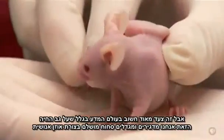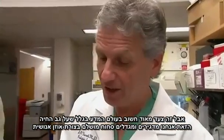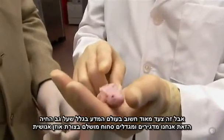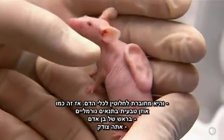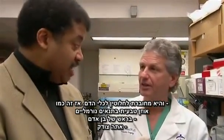But this is a very, very important step in the science, because on the back of this animal, we're actually incubating and growing perfect cartilage in the shape of a human ear. And it's completely connected to the blood vessels, so that it's just like a native ear in a normal circumstance. In the head of a person.